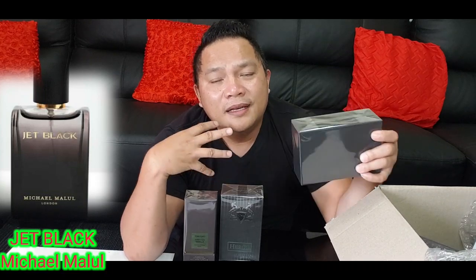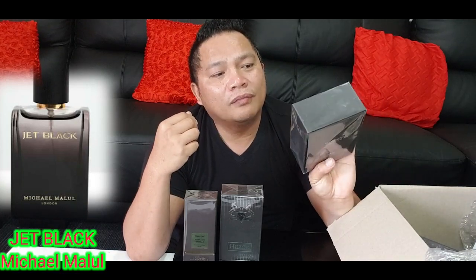Guys, this is from America. This MALUL London is made in USA. The house is from America. A very good house, very long lasting. This is also a gourmand: tobacco, cinnamon, mimosa, and then a background of leather. Very long lasting, a pipe tobacco base. I really like it. That's what's included in my haul.